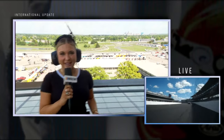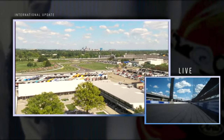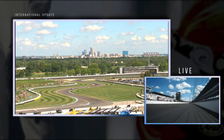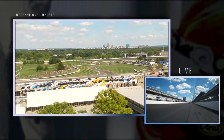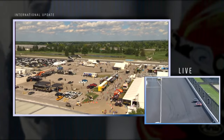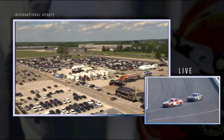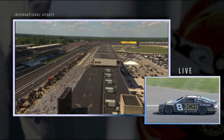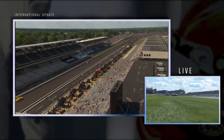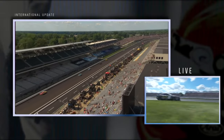Check out this view. I am on top of the pagoda here at Indianapolis Motor Speedway, arguably the best view in the house. The pagoda, what an iconic landmark here at IMS. And let me tell you, whether you're running four turns or 14 turns, this place is spectacular. But hey, that being said, there's been a lot of discussion about whether or not the Cup Series will continue to run 14 turns here on the road course at Indy.